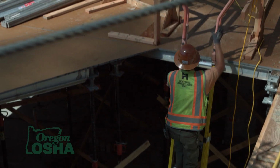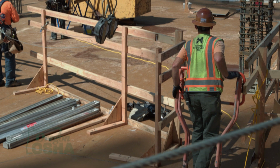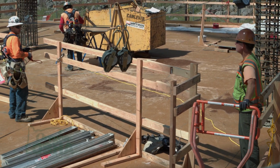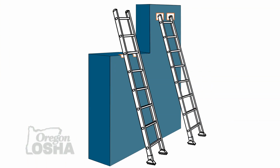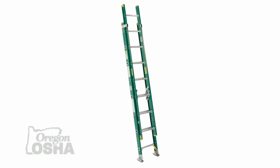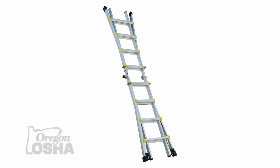Additionally, we have a definition for non-self-supporting ladders, and that is a class of portable ladders that, by design, must be placed against a structure independent of itself, such as a wall, to remain standing for use. Single ladders, extension ladders, sectional ladders, and articulating ladders set up in a straight ladder mode are examples of non-self-supporting ladders.